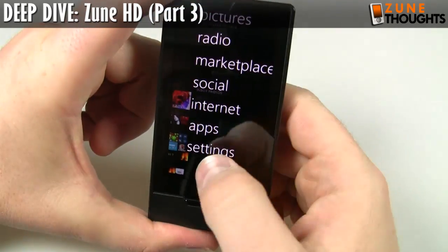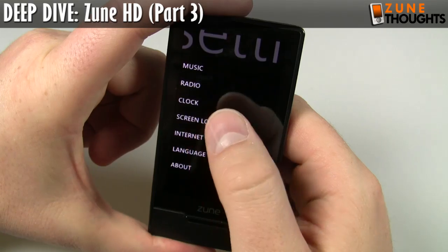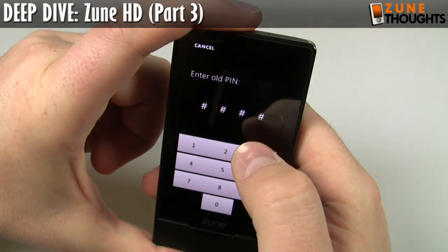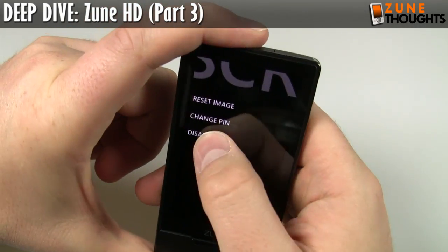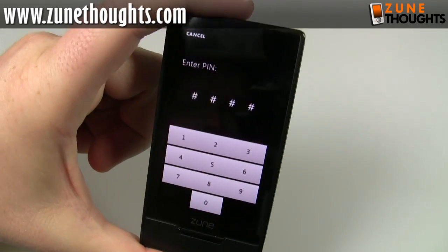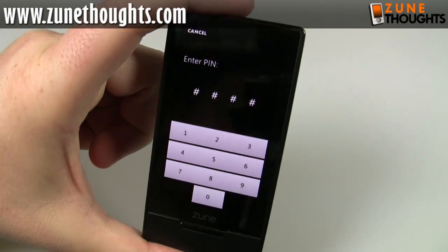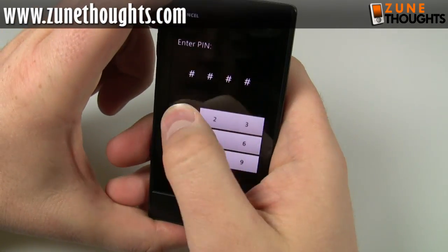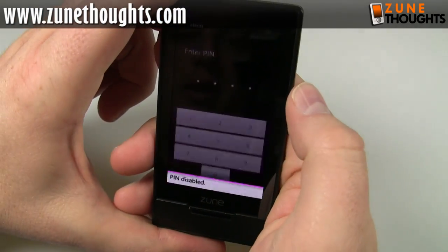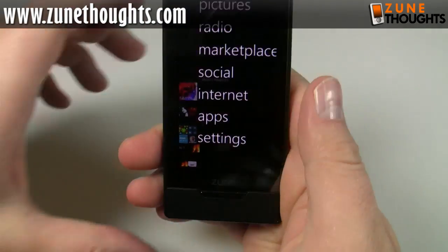Why would you want to put a pin on your device, you may be wondering? Well, you put a pin on your device so that you don't want someone to be able to pick up your device and be able to purchase Zune Marketplace content, download games or content or music, etc., because you don't want someone using up all of your Zune Pass points.